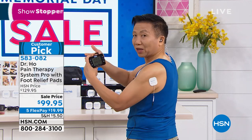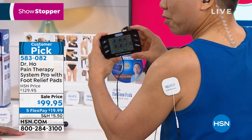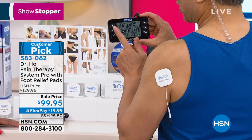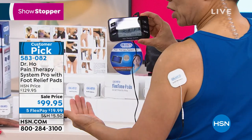This is a medical device with all the professional treatments, all the features. It's very powerful, but it's not painful at all. It just feels like a deep, soothing massage. That's right. You get 7 modes of therapy, so you can customize the treatment for your particular pain.